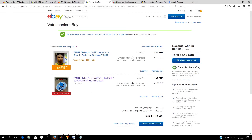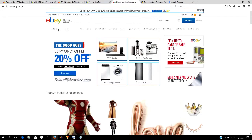What you have to do when you have this is send a "demande totale au vendeur". It means that you have to ask your vendor, which is me, to send you the total. What I will do from my side is calculate how much the shipping is for all the items you have. In this case, I will ask you only the shipping for one because it's stickers.